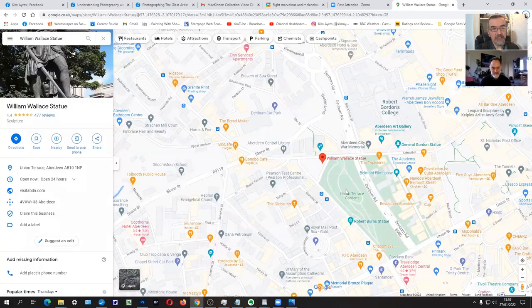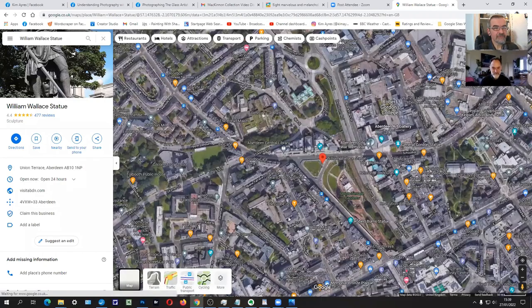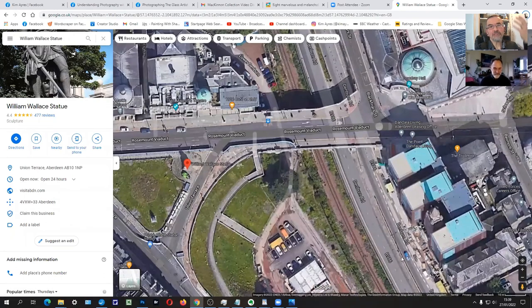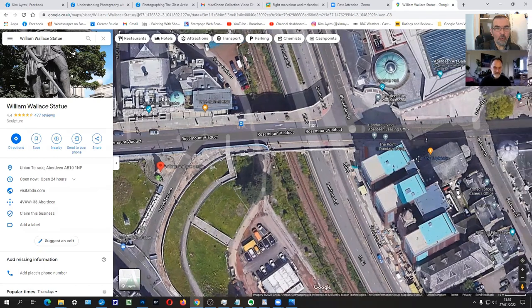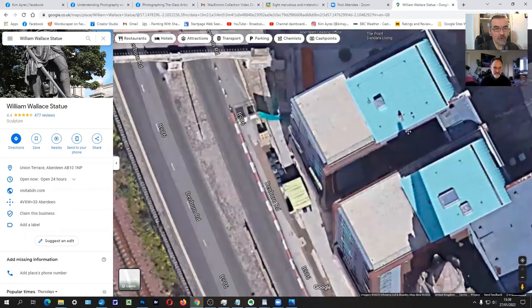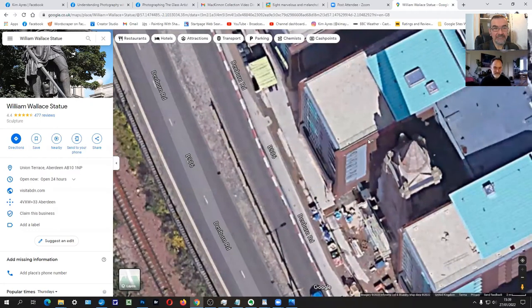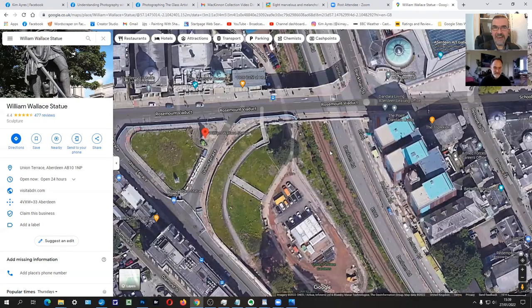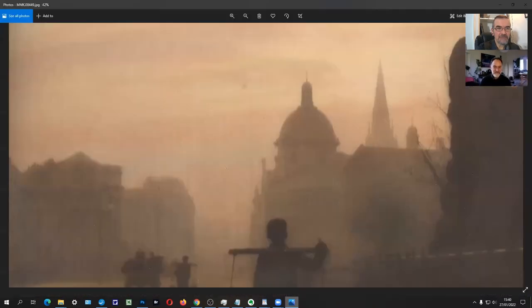And of course, if we go back to the overview, you can now see we've got great big roads running through the middle of it. We've got these little halls, and I suppose here's that tipped round hall. Here's that church spire with all the buildings around it. So we are still able to see some of what was there, but also just how much has changed in the meantime.